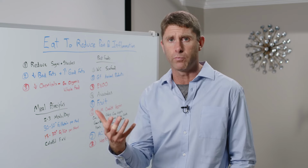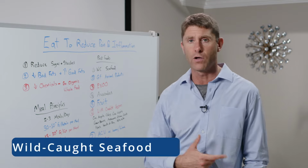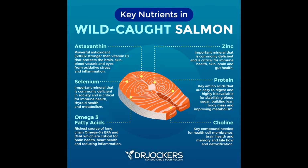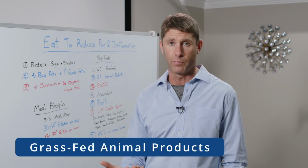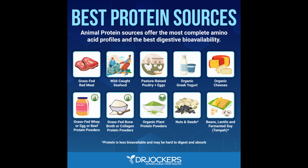Well, if we're going to talk about protein and fat first in our meals, where are we going to get that from? Wild-caught seafood, rich in omega-3 fats, rich in protein, rich in key nutrients like zinc, selenium, iodine. So I love wild-caught seafood. Number 2 is grass-fed animal products. As much as possible with your animal products, you want to make sure you're getting grass-fed. When you're getting conventionally raised animal products, that's going to be really high in pesticides, herbicides, hormones, antibiotics, all these types of chemicals that are bad for your body.